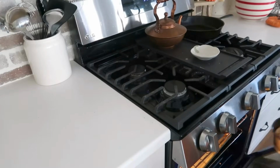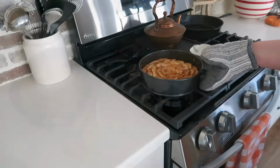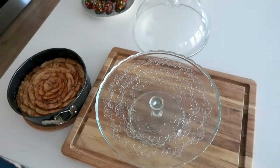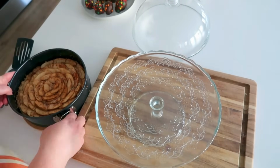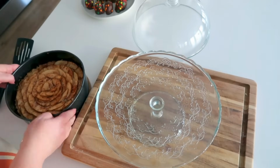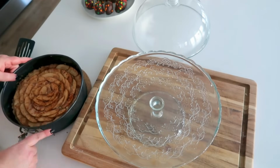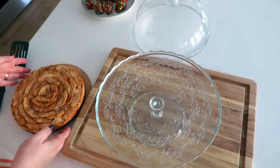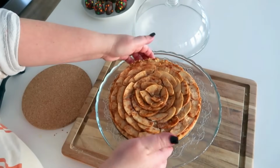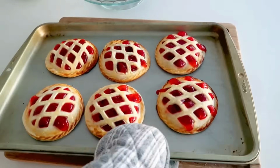Right as I was finishing up the strawberries, our apple tart was ready to come out of the oven, and man, did it smell good. Once it cooled just a tiny bit, I was able to take it out of the spring pan and get it onto my IKEA cake platter. I absolutely love this cake platter, and at first I put the whole thing on it, left the bottom on, but it was sliding all over the place. I did end up taking it off.